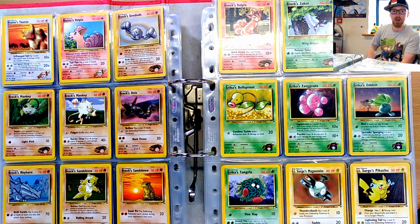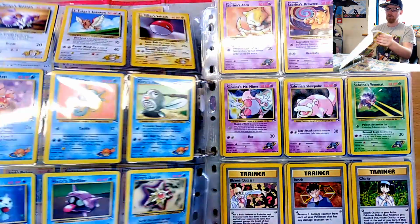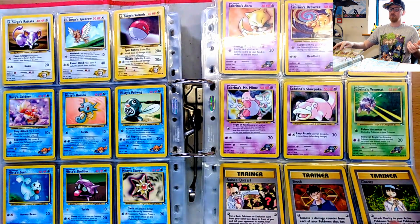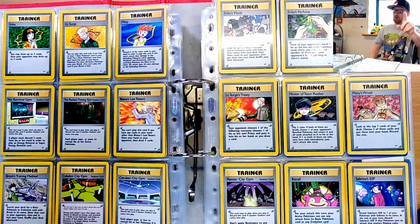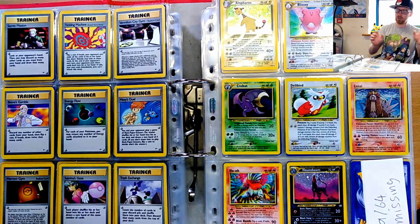I really want to shake the hand of his dad, because he did such a great job of collecting all these cards and keeping them for us. This is crazy, and I've even been told there's a possibility of more. And yes, if you're into Yu-Gi-Oh, don't worry, we're going to show Yu-Gi-Oh cards in a couple of minutes. There's more Pokemon here because it's more of a Pokemon collection.